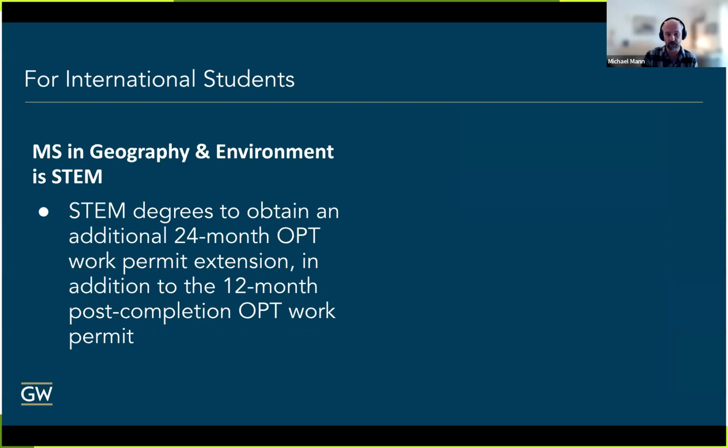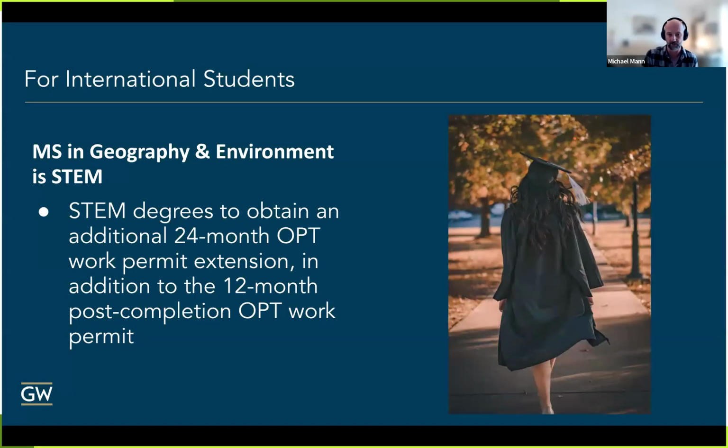For international students, well, I guess this applies to everybody, but we are now designated as STEM. So I think that certainly people understand the importance of STEM education, and being able to put that on your resume helps quite a bit. There's a very literal importance for international students in that it allows you an additional 24 months of OPT work permits after your initial 12-month period. So that is a huge boon for folks that are coming here from abroad.